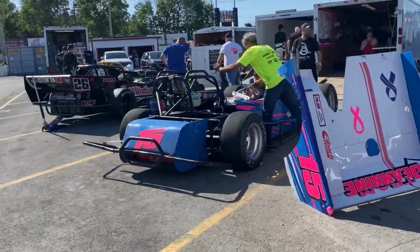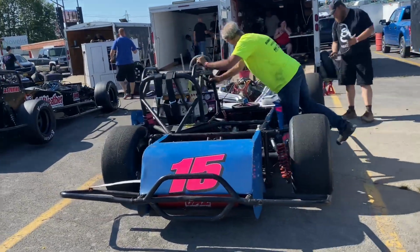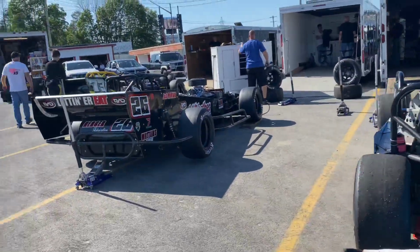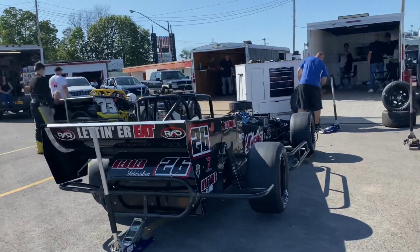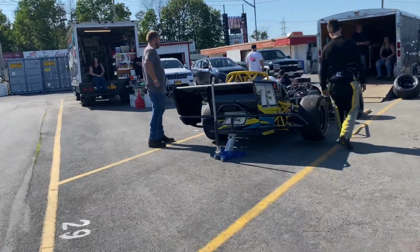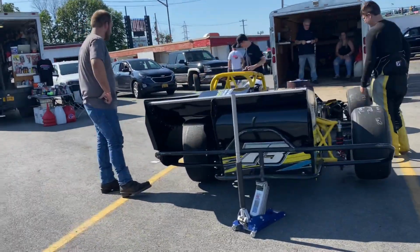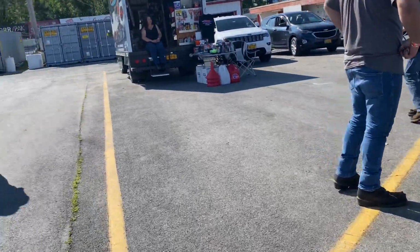And then Jim's back tonight. James Babcock. The 15 of James Babcock. 26 of Joshua Sokolik. And the 73 of Noah Radcliffe. Noah Radcliffe and the 73. So that's it. A lot of racing tonight.